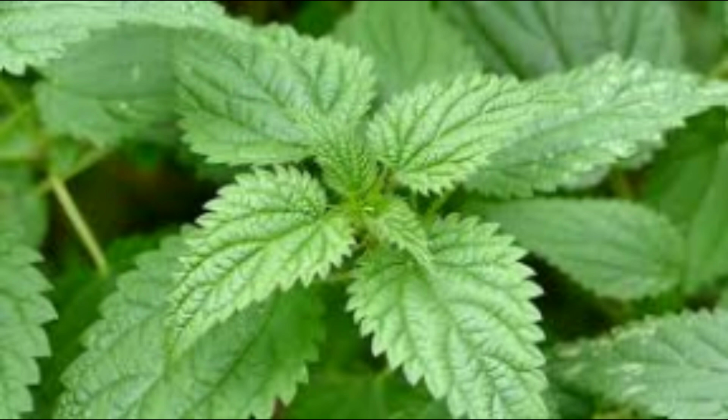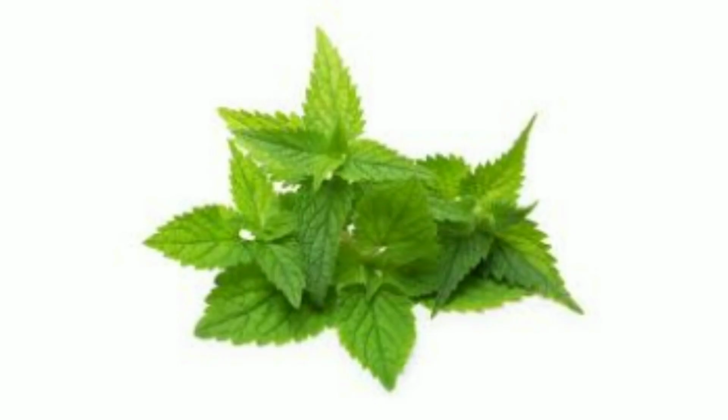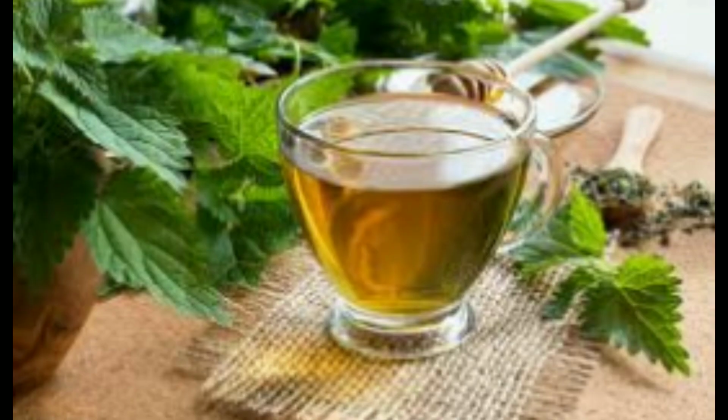Nettle, also known as stinging nettle, is a natural antihistamine that can help reduce allergy symptoms such as sneezing, runny nose, and itchy eyes. It works by blocking the release of histamine, which is the chemical that triggers allergy symptoms. Nettle can be consumed as a tea or taken as a supplement in capsule or tincture form.